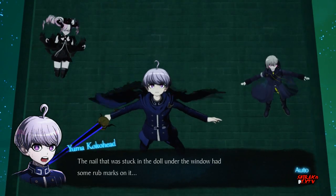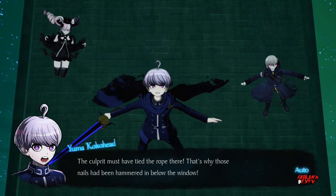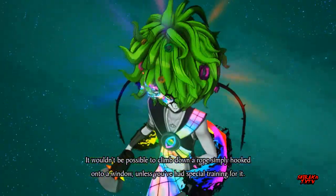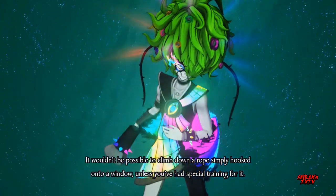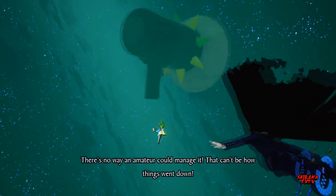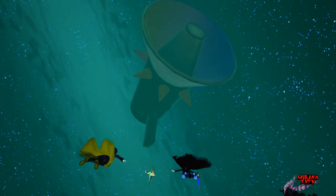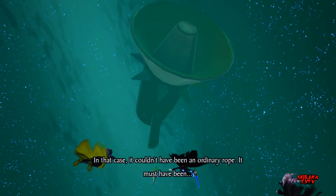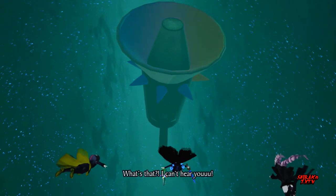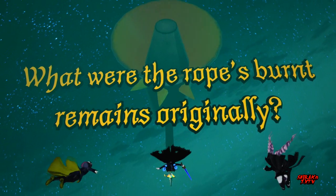The culprit must have tied the rope there. That's why those nails had been hammered in below the window. It wouldn't be possible to climb down a rope simply hooked onto a window, unless you've had special training for it. There's no way an amateur could manage it. That can't be how things went down. In that case, it couldn't have been an ordinary rope. It must have been... What's that? I can't hear you! What were the rope's remains originally? To strangle the victim.